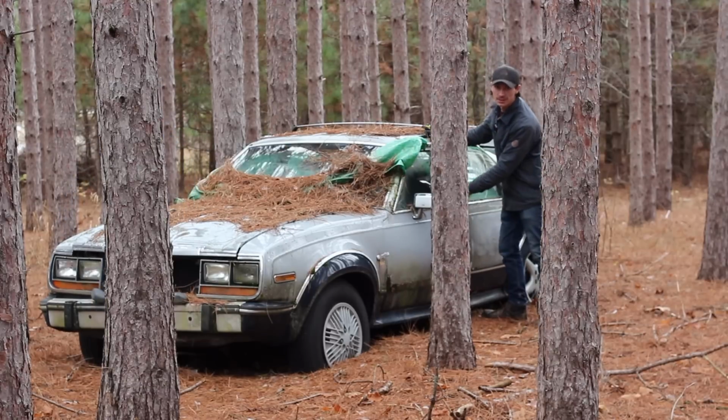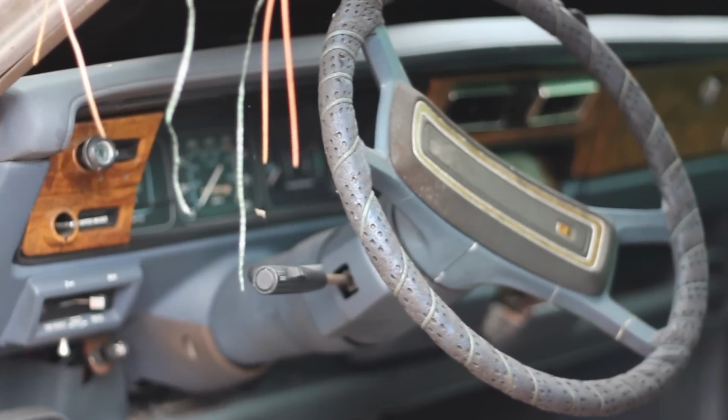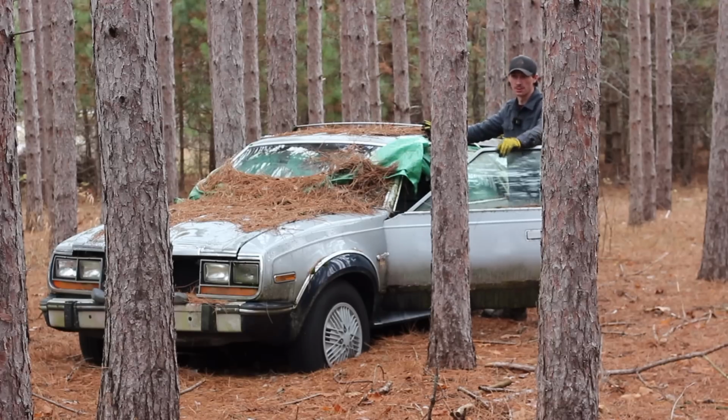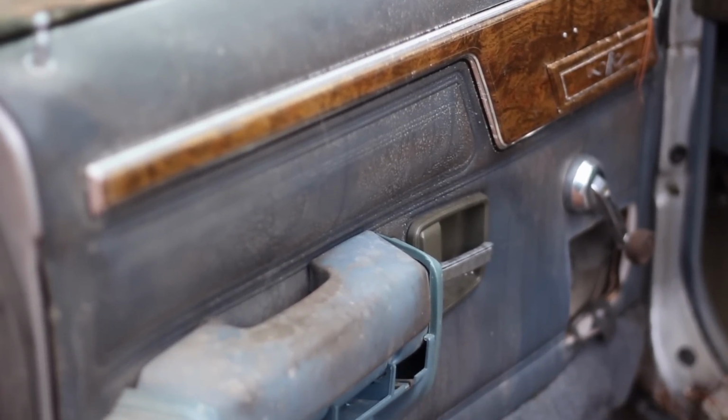So let's check out the interior, see what she's looking like in there. It's actually nicer than I expected. It's a pretty cool color. All three of these have 3 different cool colors. The one in the garage, I think, is my favorite by far, the color of the interior. But this one right here, this is a pretty cool color. It's like a Levi blue or something. And then you got all the wood trim with that color.